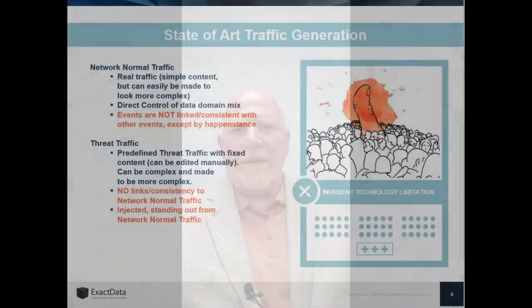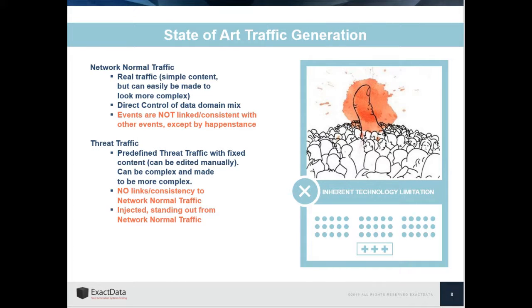Where we're lacking in this cyber threat detection area is in the area of behavioral, both machine-based and human-based. And the reason for that is the testing of these systems is really in its infancy. And we've come up with a way to actually test these systems.